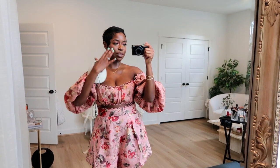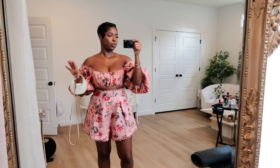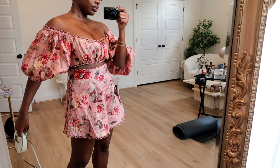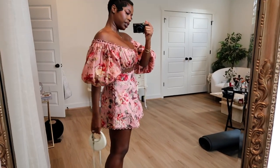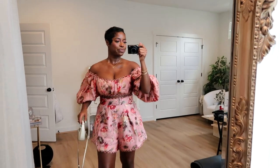Someone's texting me. I love how the pink, you see the monochrome? All the pink just pops even more because our outfit has pink. You could also, if you wanna be a little more bold, do a red lip because it's red flowers and pink. Oh, look at the detail. God, I might need to take a picture. But yeah, this is the look.